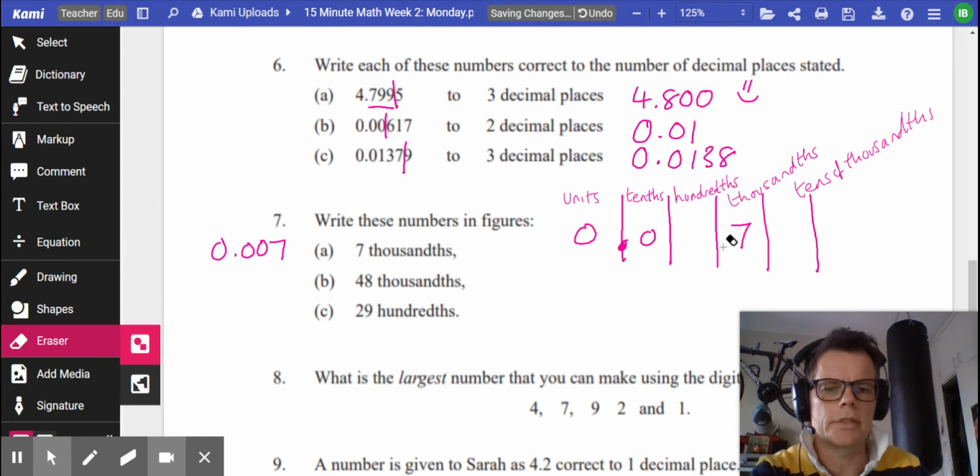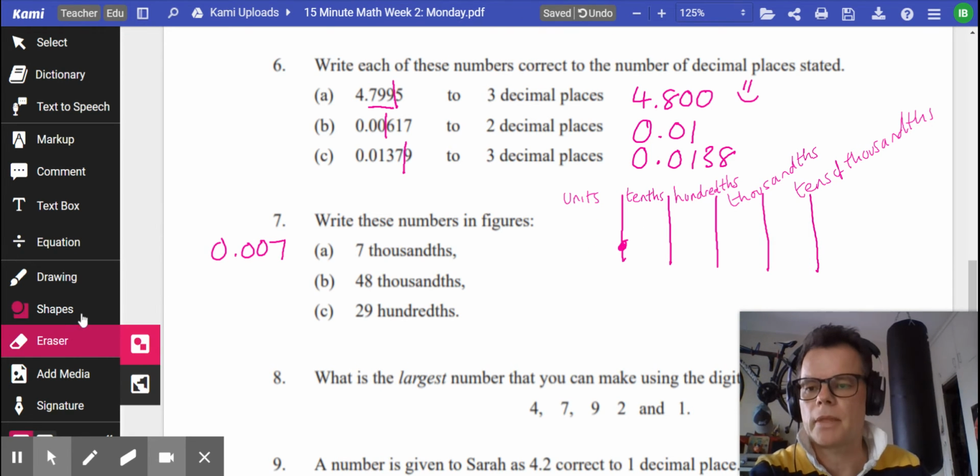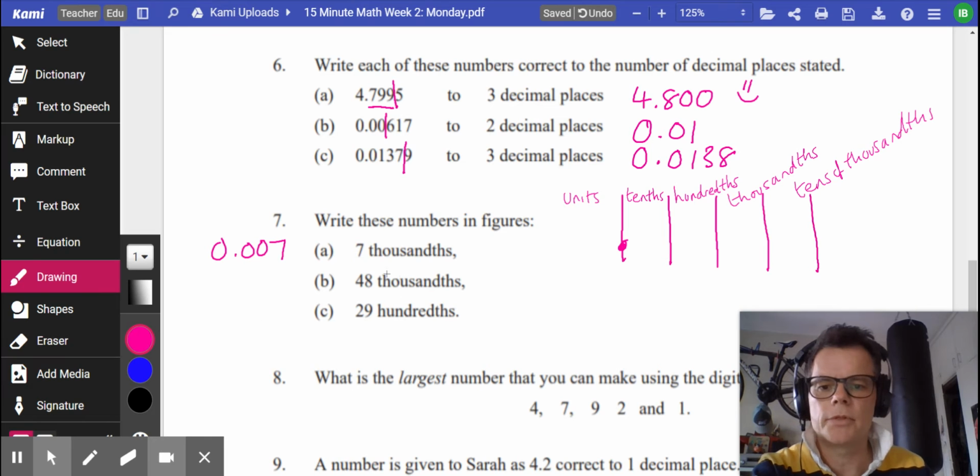48 thousandths. So let's rub that out. Let's have a look. If you ever get stuck, just do this. Do what I've done here. It really does help. Now, a bit trickier.